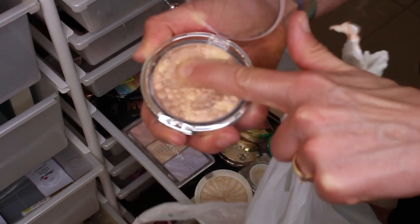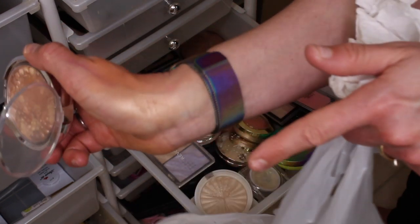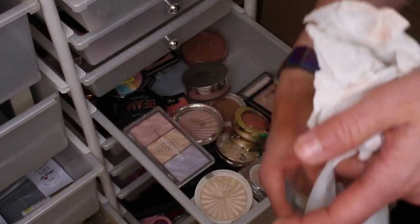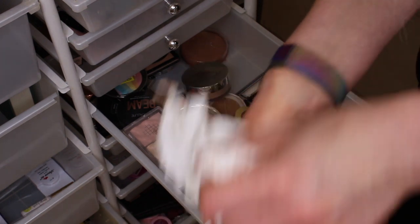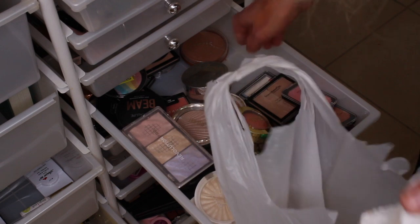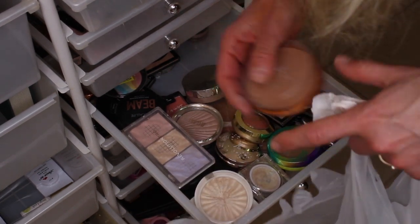It's kind of creamy, but it doesn't really work well. It's like almost too dark and chunky. It's just awful. I love Physician's Formula, but this is awful. I wonder why it was on sale in Walmart. I wonder why. So I got these that I have not used in a while.